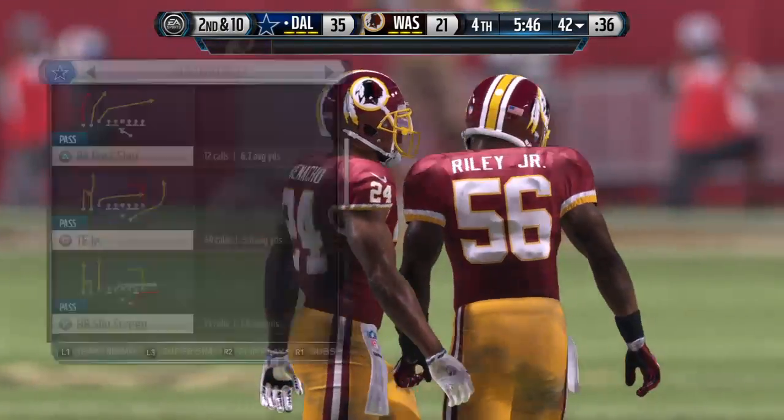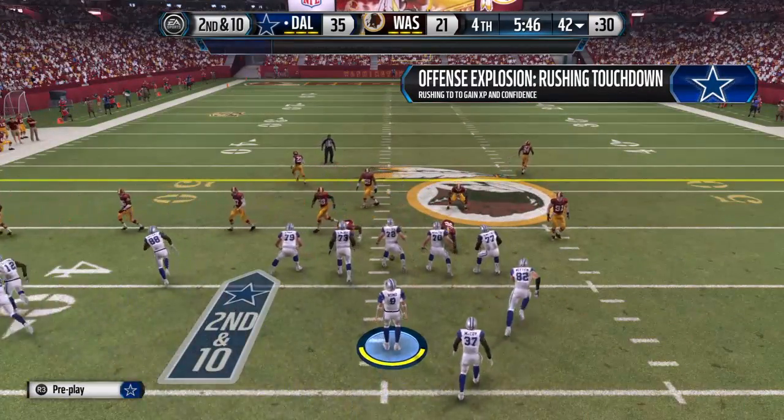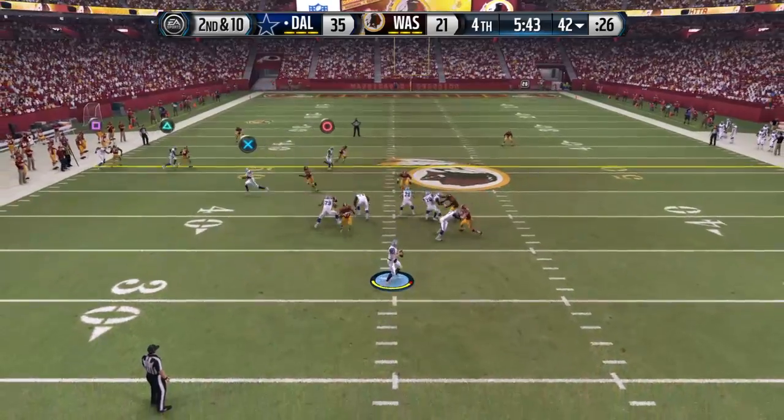Bryant's one of those guys. If he drops a pass or makes a mistake on the field, he doesn't make excuses. He knows no matter what the circumstances are, if you get your hands on the football as a receiver in the NFL, everybody expects you to make the catch.